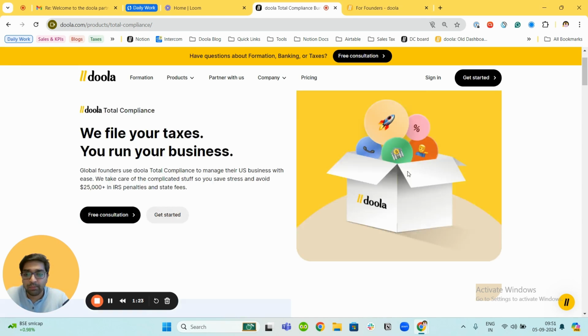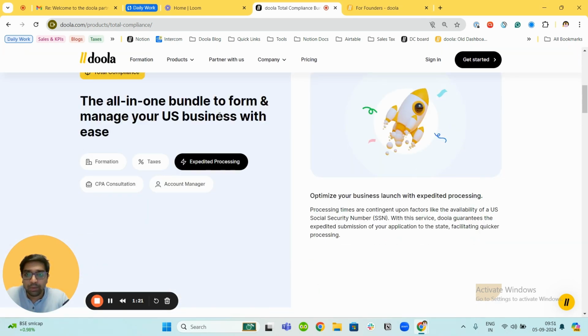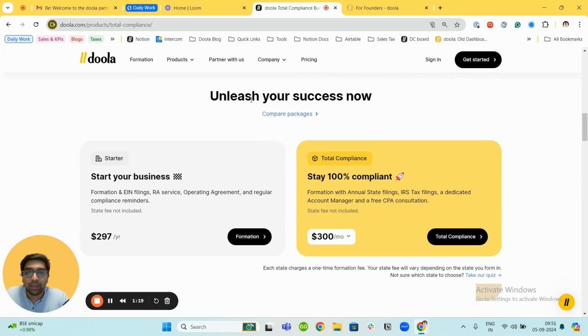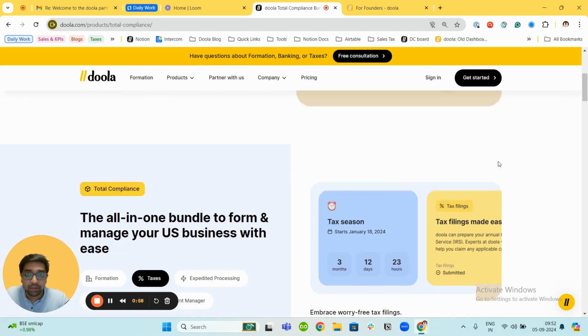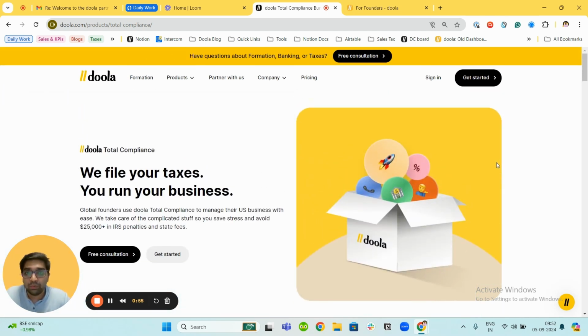And we have the total compliance plan at Dula, the all-in-one plan, where we take care of everything for you. The total compliance plan is the stress-free version, where from registration to bookkeeping to compliances, we include everything. While I mentioned bookkeeping and tax filing compliances, there are some additional benefits you also get as part of the total compliance plan, which is a dedicated account manager, a single point of contact. So you just have to deal with one person at Dula. You can ask all your questions to them. You can ask them for updates, and they'll coordinate internally with the teams and get back to you.